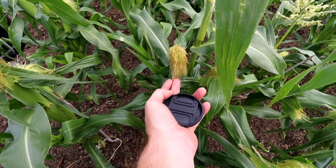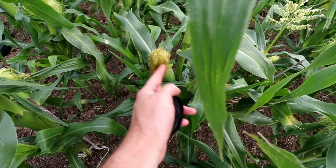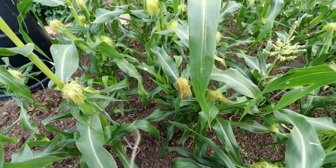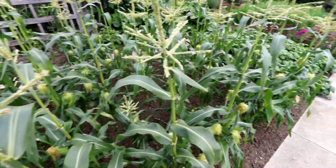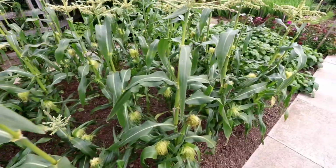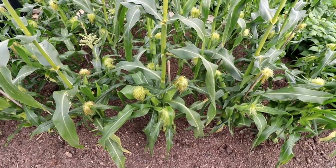And looking at this one down here, you can see that the silks are drying already, turning a copper brown, and once they go really dark brown, almost black, then you know that your sweet corn are ready. And each time I bump into one of these plants, lots of grains of pollen drop, so they look really healthy.